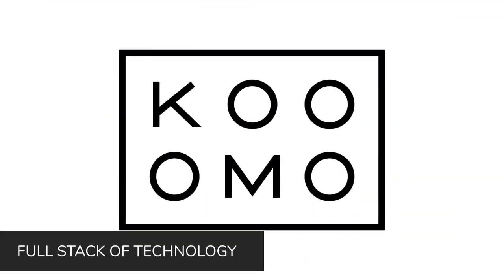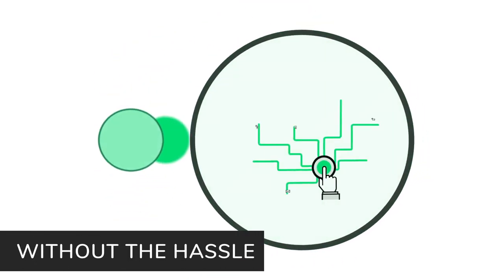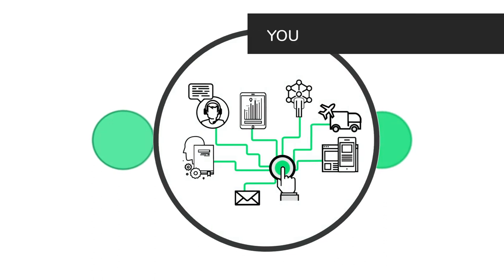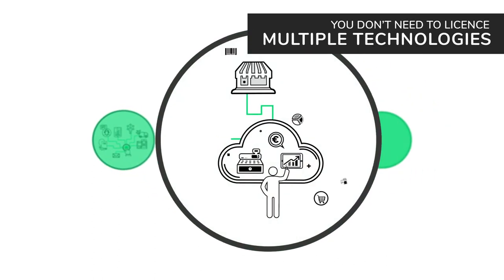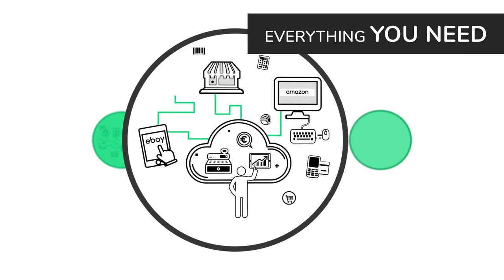Having the full stack of technology in the cloud allows for quick setup without the hassle of setting up your own infrastructure. You don't need to license multiple pieces of different technology, as the platform has everything you need to manage your digital commerce journey.